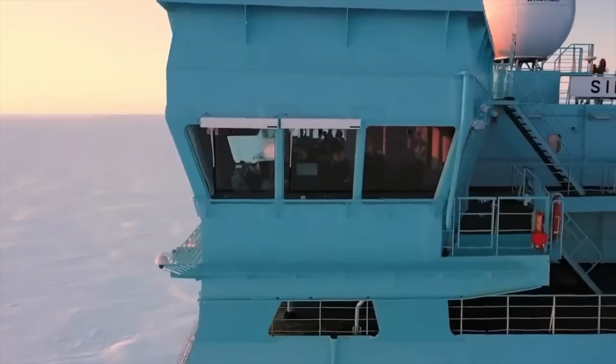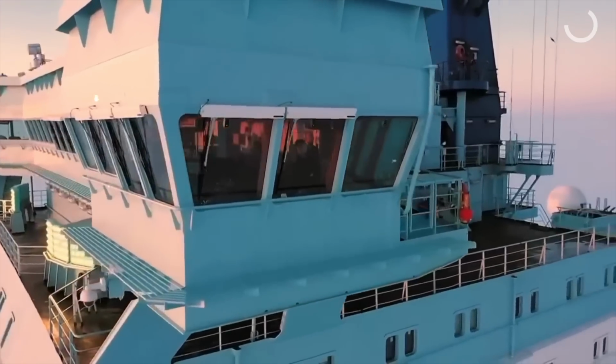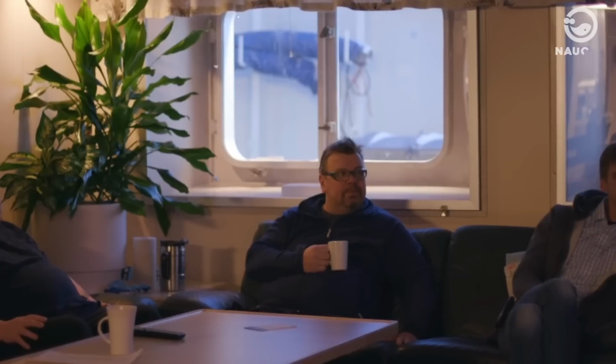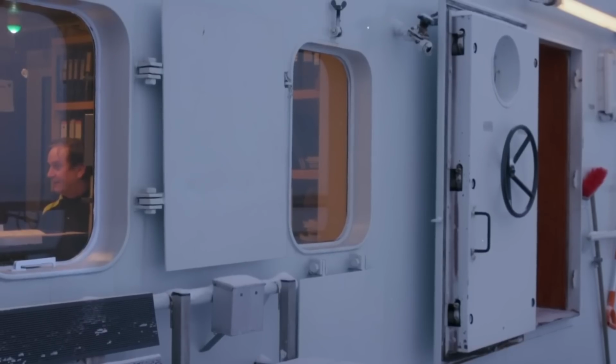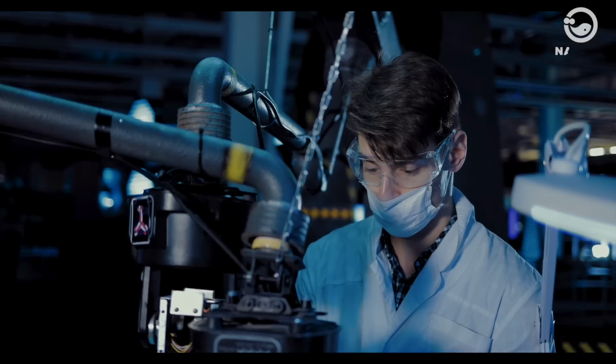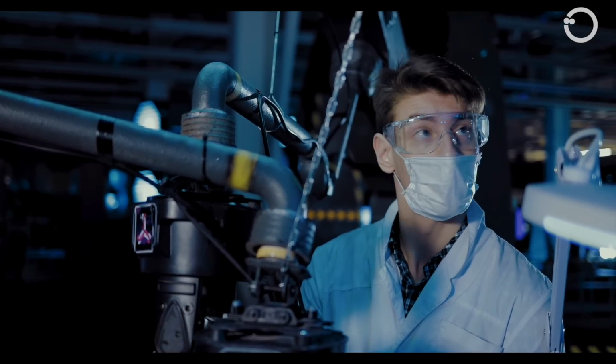An icebreaker ship can carry hundreds of people on board, from crew members and scientists to technicians and even tourists. The ship has got all kinds of facilities to keep them comfy, like cabins, mess halls, lounges, gyms, libraries, and saunas. There are also labs, workshops, and storage spaces for all the scientific equipment and samples.